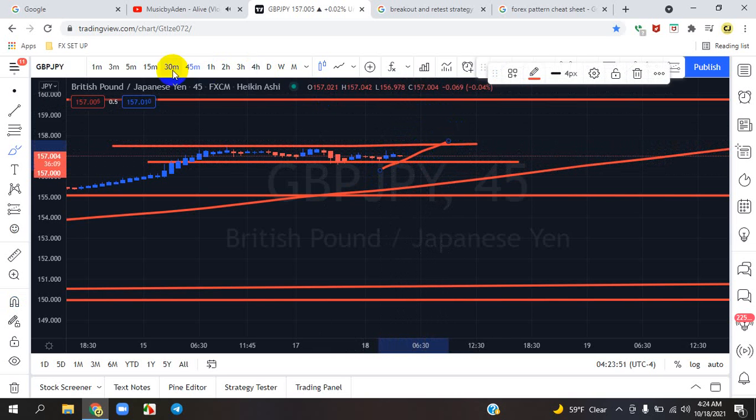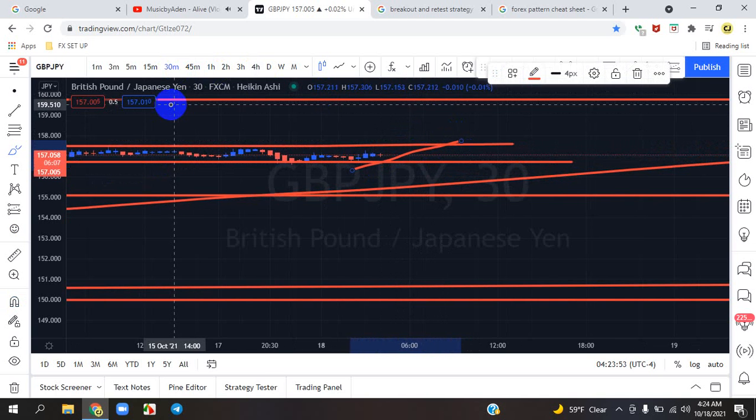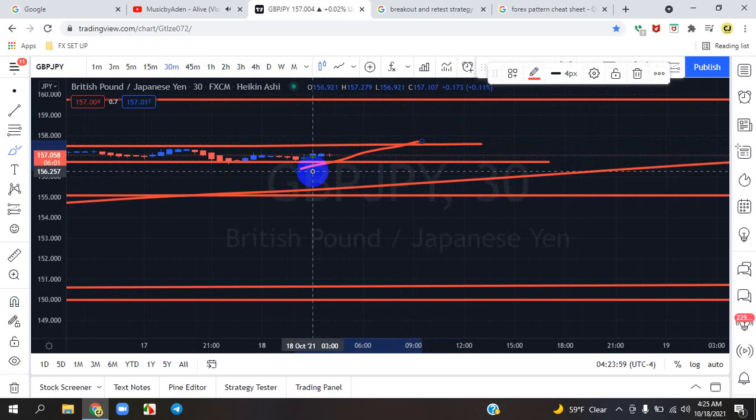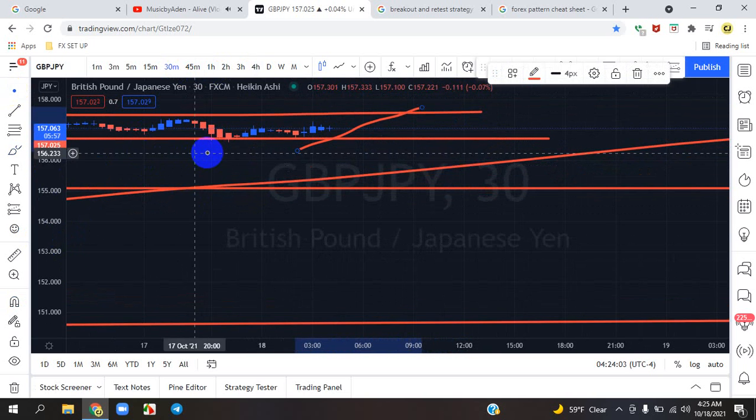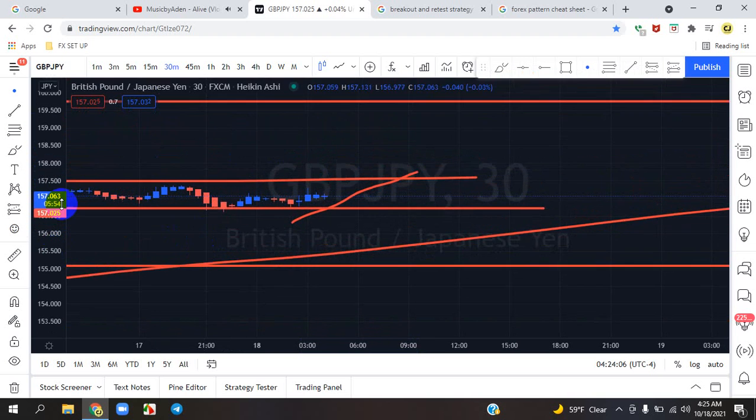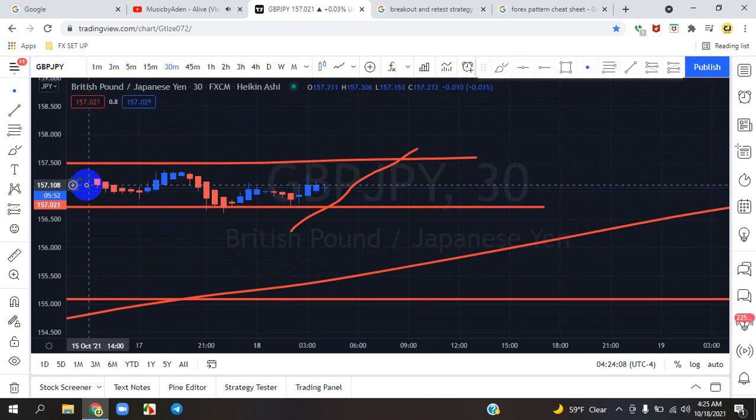Headed down to 30. First, second, third, fourth. Still at that retest. Zoom in a little closer. So before the retest, the lowest low point was a doji. That's a weak candle. Got an engulfing candle showing that the market's going to break up. And all we got to do is wait.